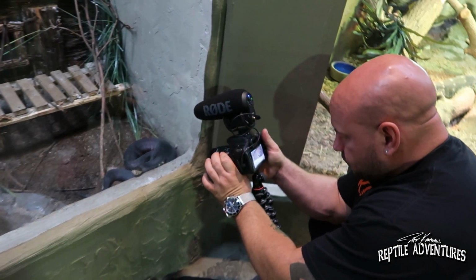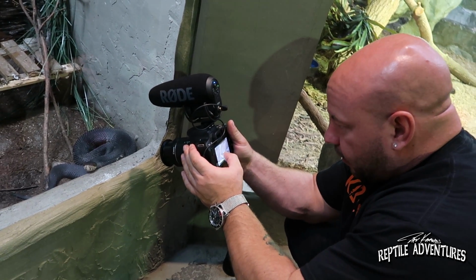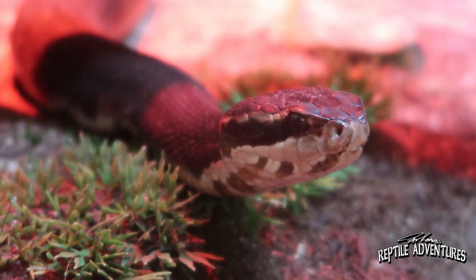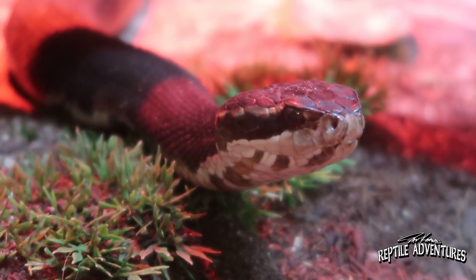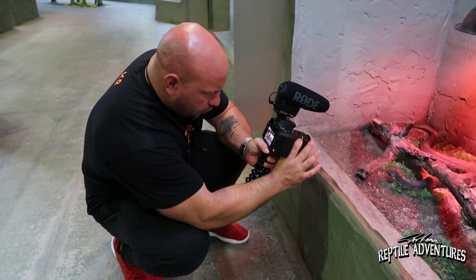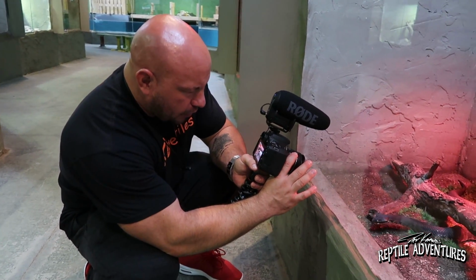What you got there, Gavin? I've got a cottonmouth. But what kind of snake is that? Viper. Seeing the different species of venomous snakes up close and personal like this is just absolutely awesome. You don't get a chance to see anything. So you don't have any venomous snakes even in your zoos in the UK? Yeah, we do, but it's normally like a cobra or a rattlesnake.